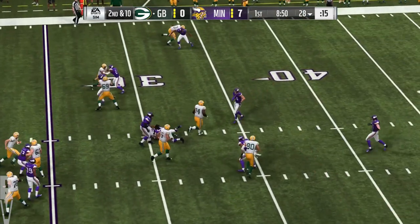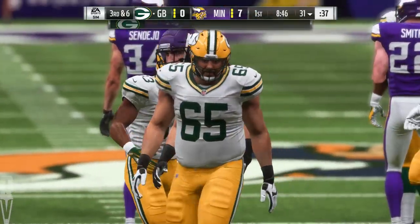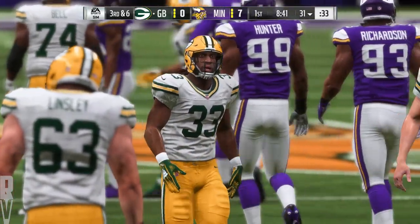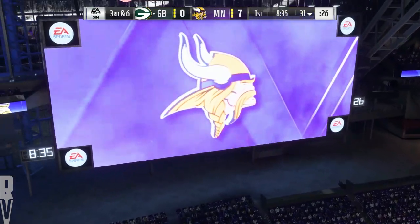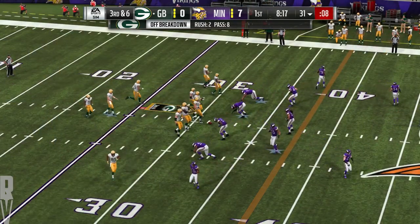Now the man from UTEP, this is Aaron Jones. And he powers his way up past the 30. Eric Kendricks in on the tackle. That second down play call was not to pick up the first down. It was to accomplish what they did, to get him into a manageable third down because they had an incompletion on first down, so they were behind the sticks, so to speak. They needed to make up some ground, and they did.